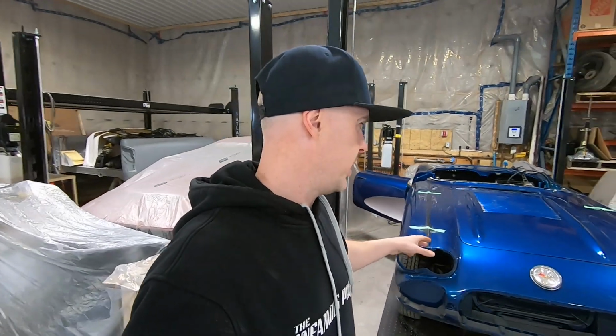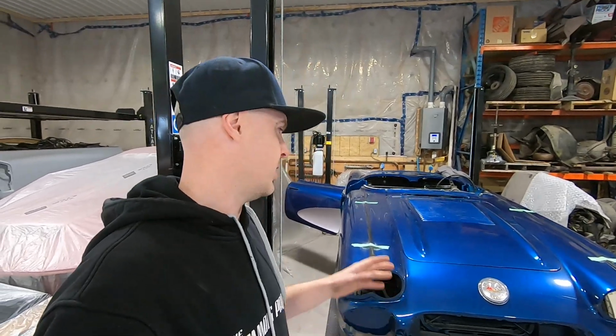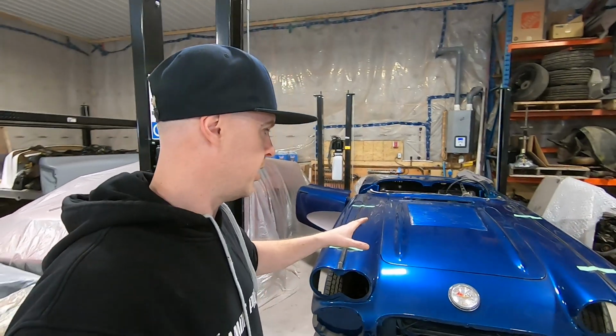The car has been painted in this blue. I don't know what the blue is. I do believe it's a Chevrolet color. He actually picked it off a paint chip, and it shines really nice when it's not all dusty. I'm sure on camera it probably still looks pretty good.